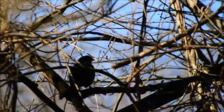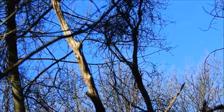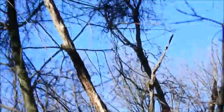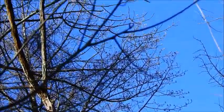If you look up high, to the right of this tall straight tree right in front of us, and then if you look to the right of it, sort of in the distance, you'll see a bunch of black birds perched in all that viney growth, and those are red-winged blackbirds. Yes, red-winged blackbirds. Okay.